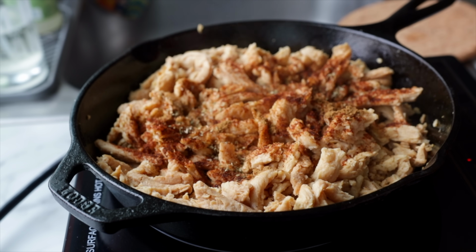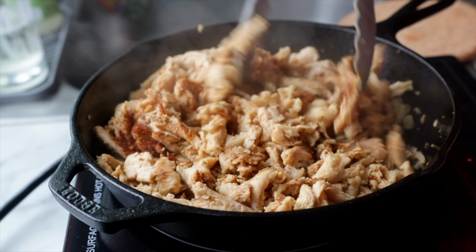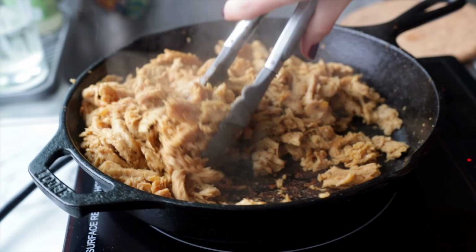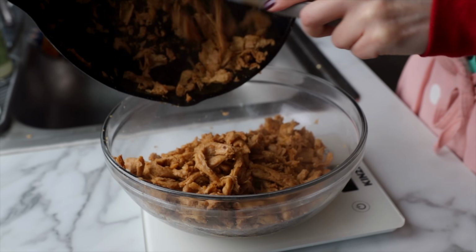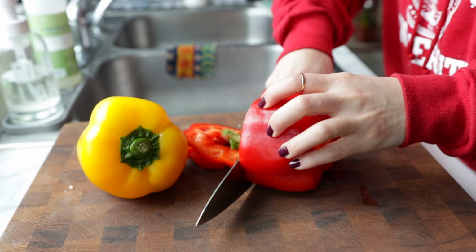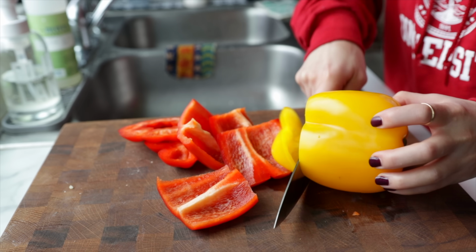I added chili powder, ground cumin, oregano, some paprika, and some garlic powder. If you have a little extra time and energy, I also have a carne asada style soy curl recipe that would be absolutely delicious for this meal prep, so I'll link that recipe down below if you are interested. But just to keep things simple for myself, I just seared the seasoned soy curls in the cast iron, and I set those aside to make room for our fajita veggies.